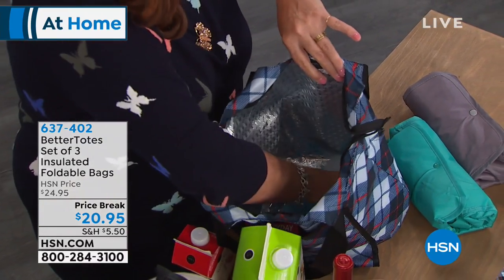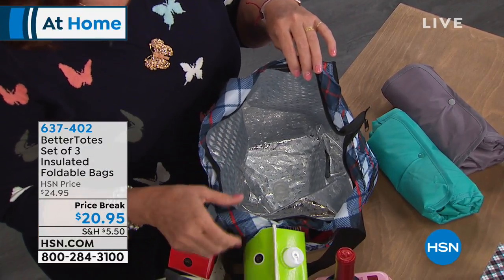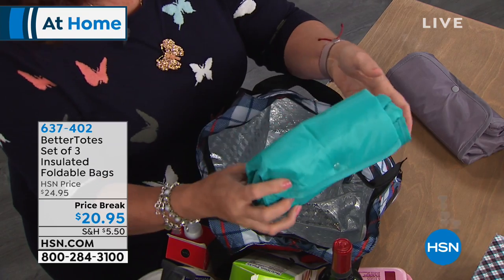Look at that. They're absolutely cavernous to hold all of your groceries, all of your picnic supplies, all of your beach supplies. They're great for traveling. You can roll them up. They roll up into a neat little pack with a snap, self-contained, so you can throw it into your suitcase.